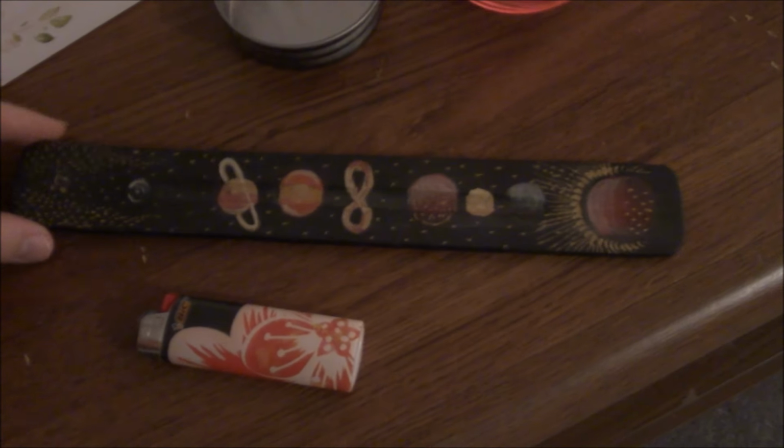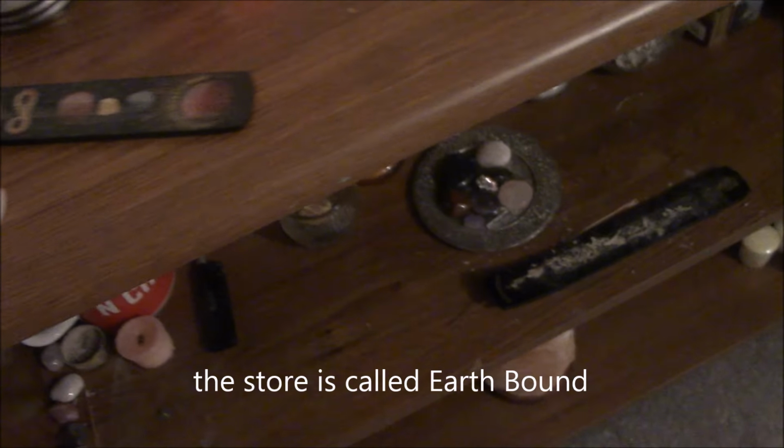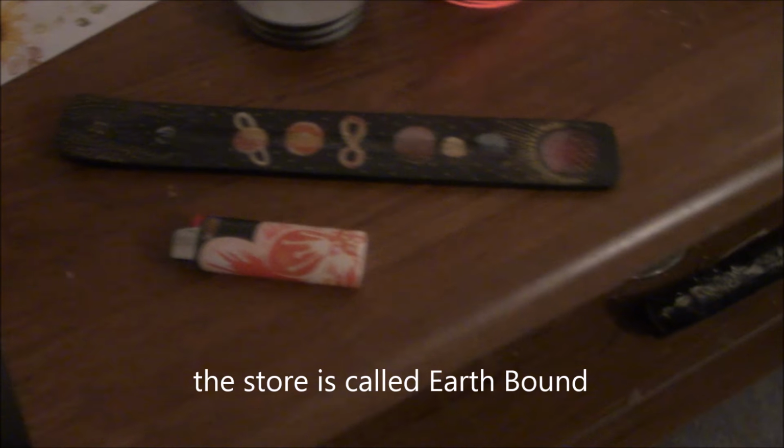Okay, moving on. This is one of my favorite parts of my room. So this is a little incense holder. I promise I'm not going to go through every little detail, but this is a little incense holder that I got from, what is it called? Something. Anyway, it's a little hippie kind of shop. It's a chain, they just don't have any near me.